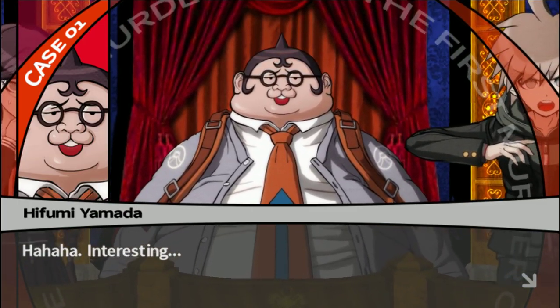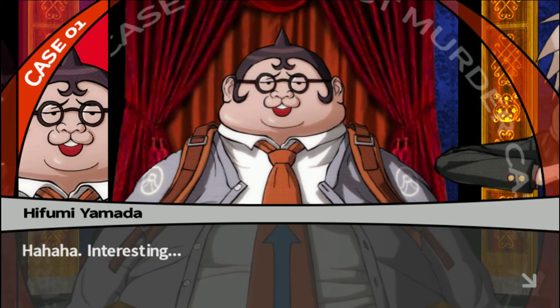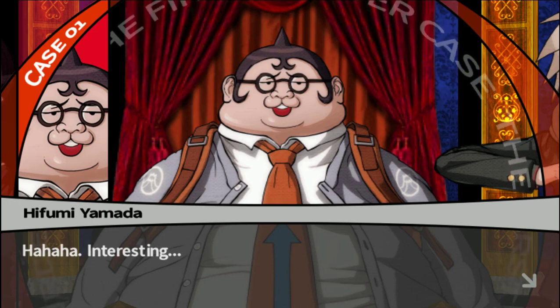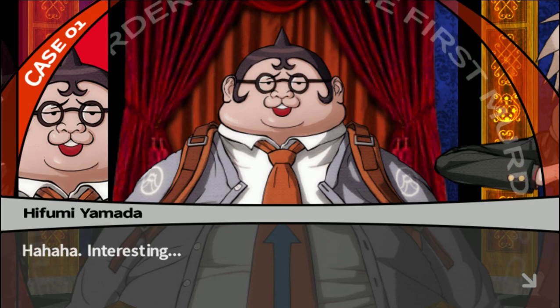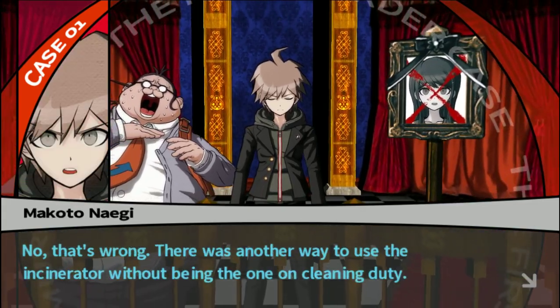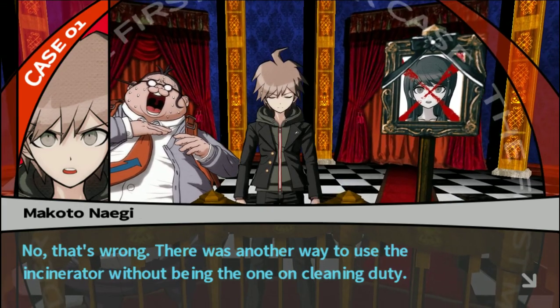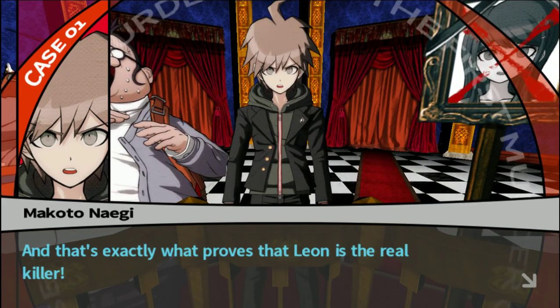Interesting. Well, if you really think about it, I guess you could say that the person on clean duty could be an accomplice. But as Monokuma just pointed out, there were no accomplices in this case, so we can rule that out without any worry. No, that's wrong. There was another way to use the incinerator without being the one on cleaning duty. That's exactly what proves that Leon is the real killer.